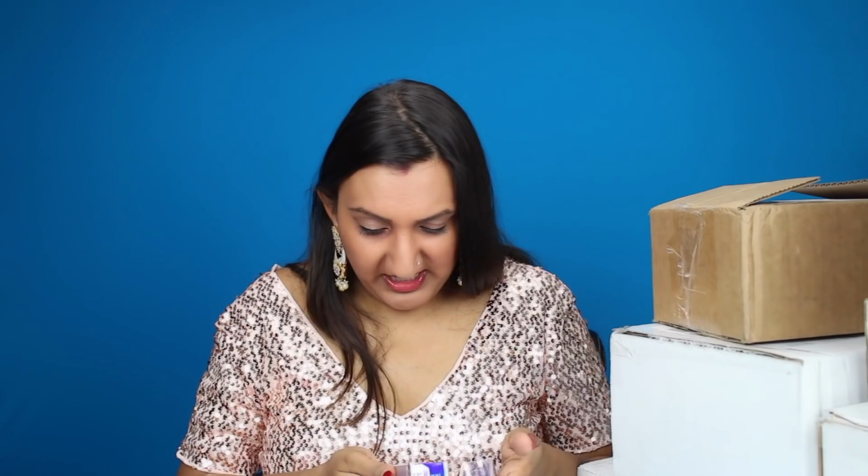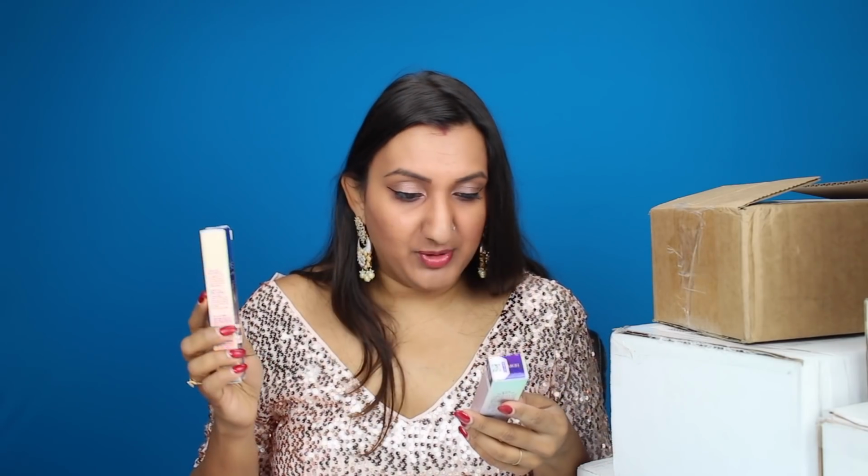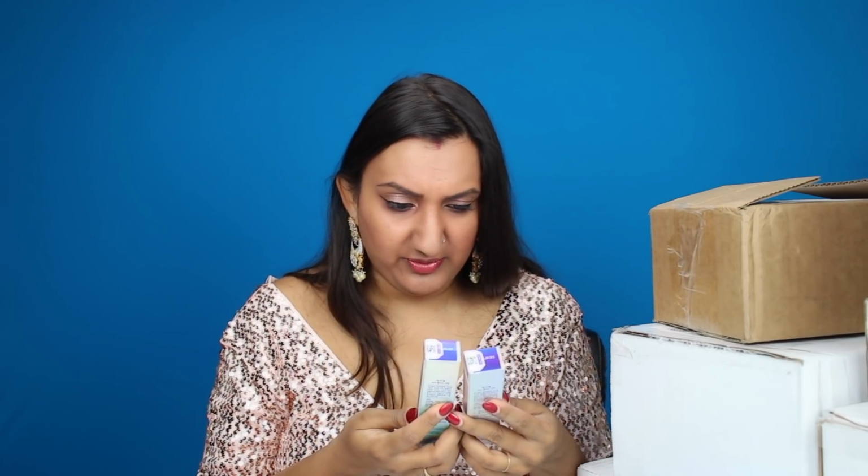Another mini package that we have is from, this is from Dr. Dennis Gross, I think is how you pronounce it. They sent over their Eye Plus Creams, and I think there's two of them. Yes, they sent over 2 of their Eye Plus Creams, which I'm excited to use. I am such an eye cream junkie. That is a mouthful. Next package we have is from, no name. Ooh, this is really pretty though. Let's see. So this is from Private Doctor.